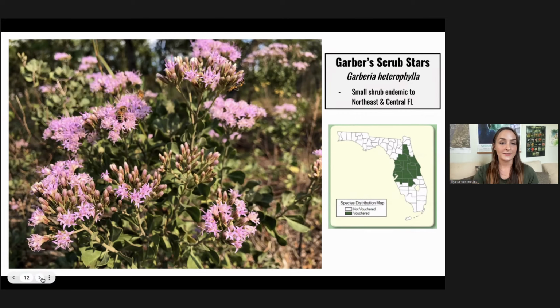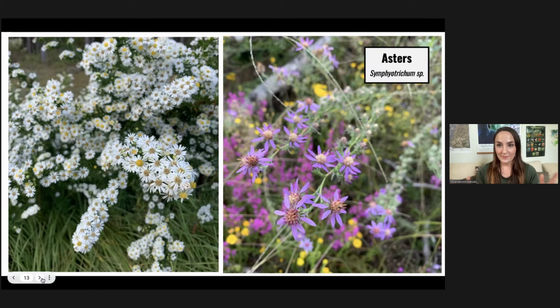Okay, so we're talking about Asteraceae family members, but there's a genus that's commonly known as asters because they used to be in the genus Aster, but now they're in the genus Symphyotrichum. And these are what we think of as asters, really. They have showy ray petals, ray flowers.